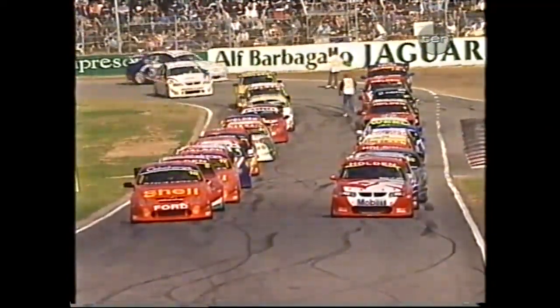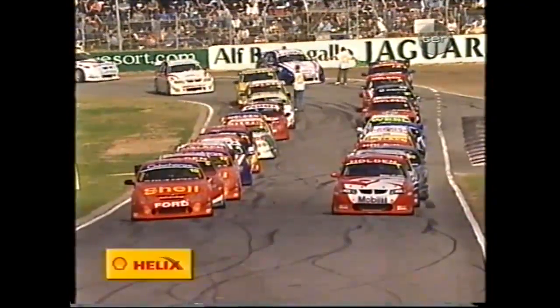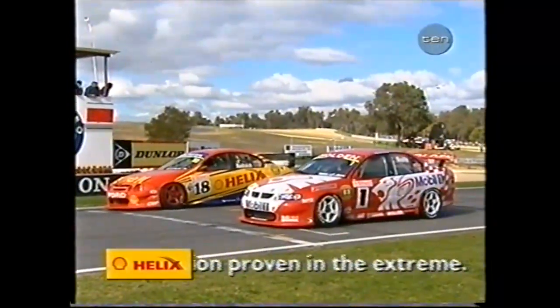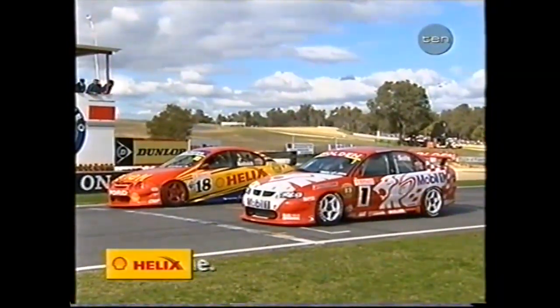Totally dominant so far. Pole position, 2 race wins. If he takes pole and 3 race wins, it'll be the first time since Glenn Seaton achieved that feat back in 1997. So the Ford team's been out of the winner's circle for a long time. Bit of form up the back of the pack there with Seaton up the back and also Barbagallo. We are set.